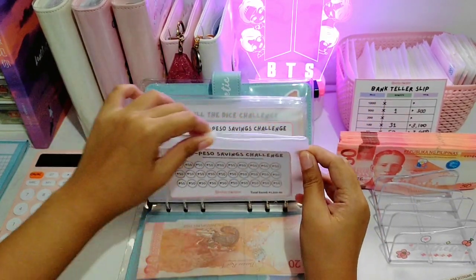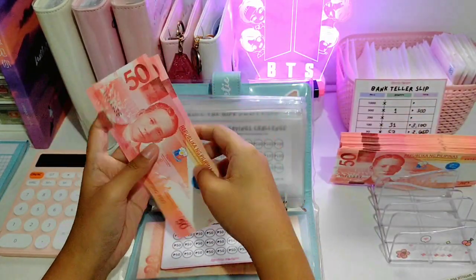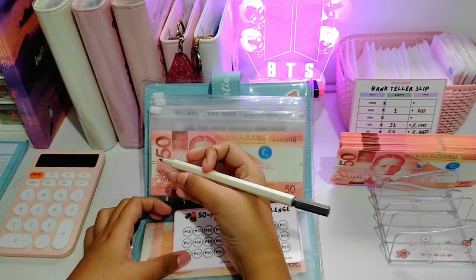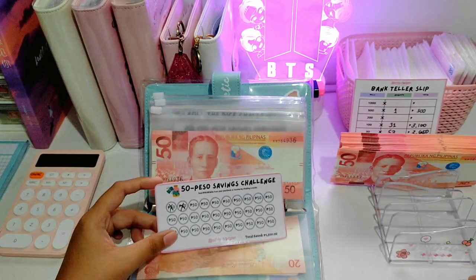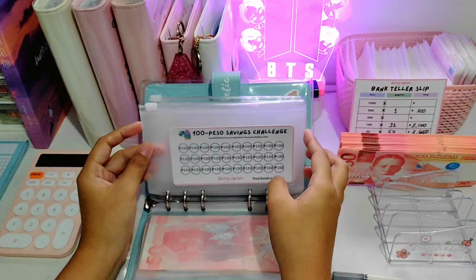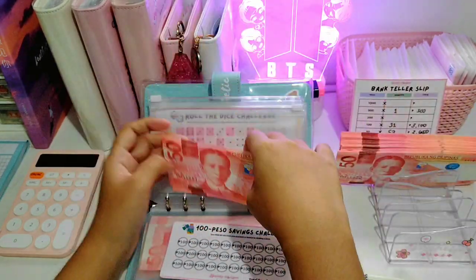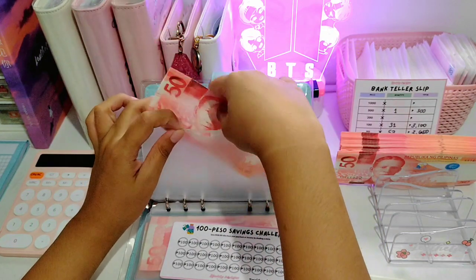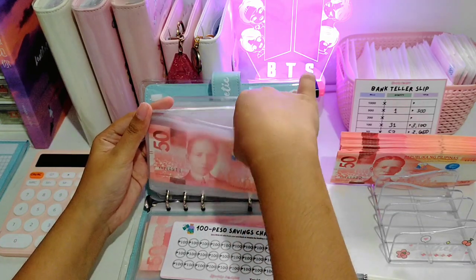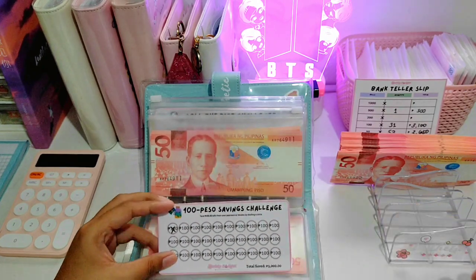For my 50 peso savings challenge, I am going to put 100 pesos. Cross out 2 circles. Next is my 100 peso savings challenge. I'm also going to put 100. Let's cross out 1 circle.